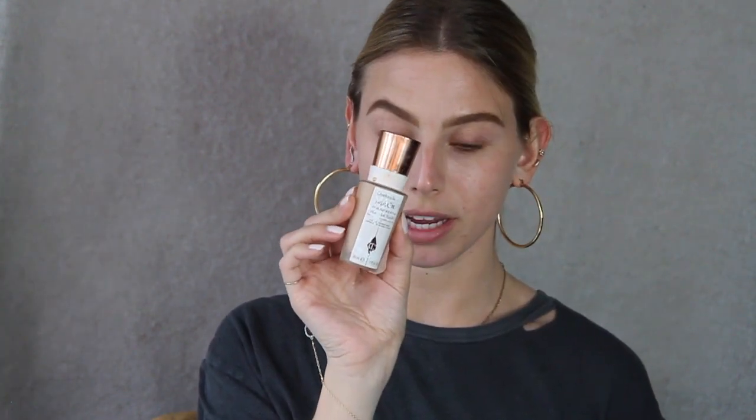I'm going to use my Charlotte Tilbury Magic Foundation in medium 5. This is the foundation I've been using every single day, so I'm just putting a little bit on the back of my hand. I guess you can skip that step. And I'm just dotting it onto my face. I don't like having too much foundation on during the day. I just find it uncomfortable. It's not really my type of look, so that's why I'm only using such little dots.